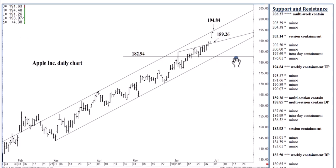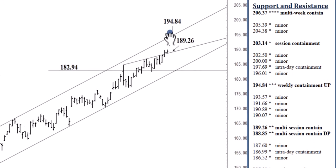I'll go back to this chart. Holding below 194.84 does allow this market to fall back into the lower 180s over the next several weeks. I don't have a signal for that. It's just that the channel dynamics certainly allow that bearish rotation now off this 194.84 to fall back into the low 180s over the next 2 to 3 weeks. Downside, we have this 189.26 to 188.85 area. 189.26 is that familiar trend line that we showed last week.